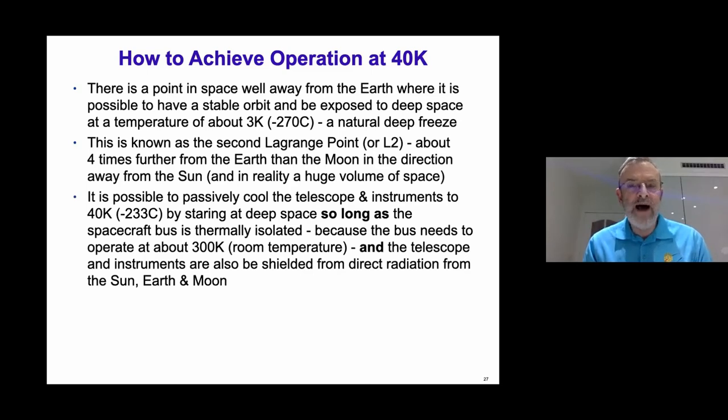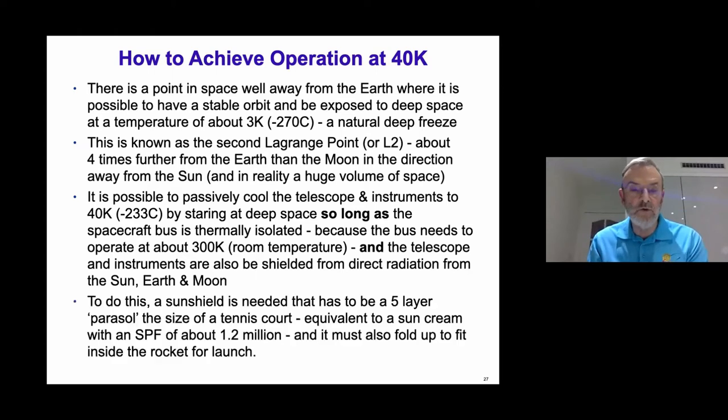Now, you can passively cool the telescope and the instruments down to 40 Kelvin. And I say passively cool, but what I mean is you don't have to do anything. If you just set this thing up and let it look at deep space, you can get it down to this temperature so long as the spacecraft bus, that's the box that controls it, needs to be at basically room temperature, which is about 300 Kelvin. So long as you isolate that bus from the telescope and instruments, and you isolate the telescope and instruments from the direct radiation from the sun, Earth, and moon. And to do that, that's where the sun shield comes in.